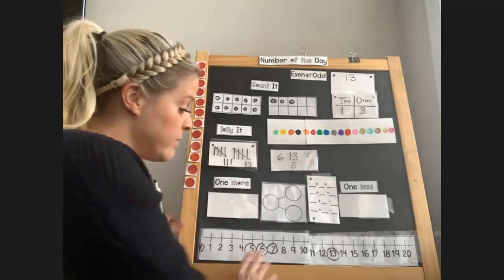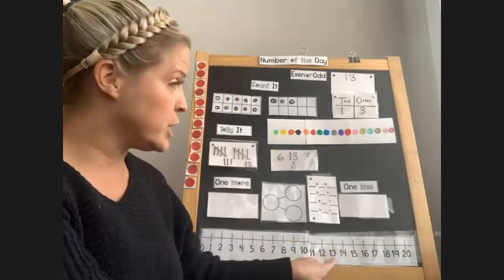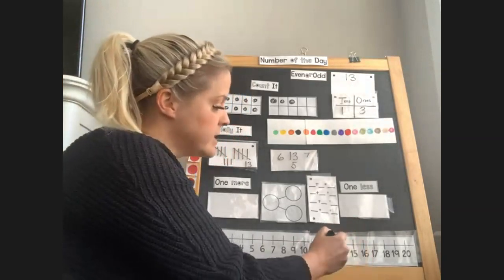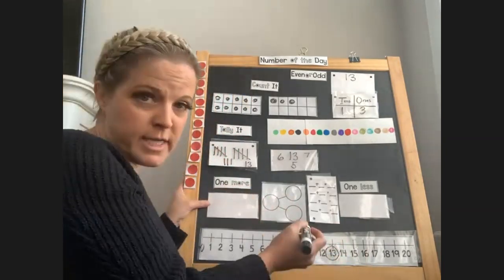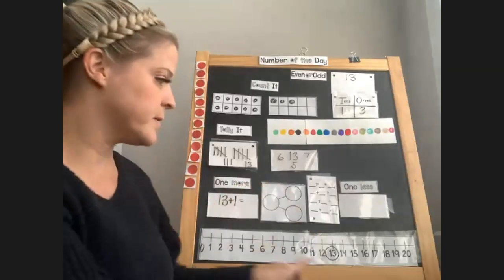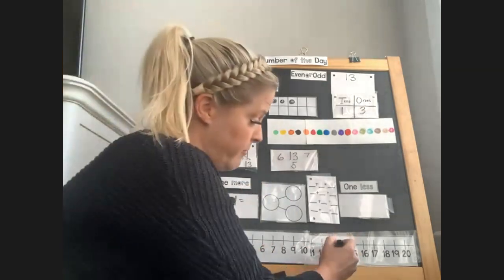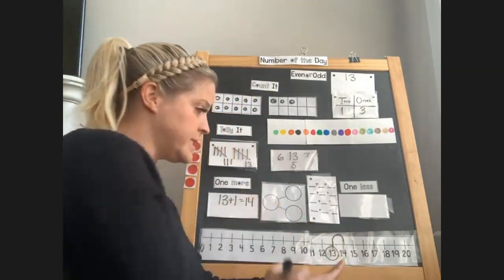All right, well, now, what we're going to do is we're going to circle our number of the day. Does anybody remember what this special math tool is called? A number line. You're exactly right. We're going to circle the number 13. And we're going to find out what one more than 13 is, which is just like saying 13 plus 1. When you find out what one more is and you use the number line to help you, it's just the number that comes after 13. Jump forward on your number line, 14. One more than 13 is 14.